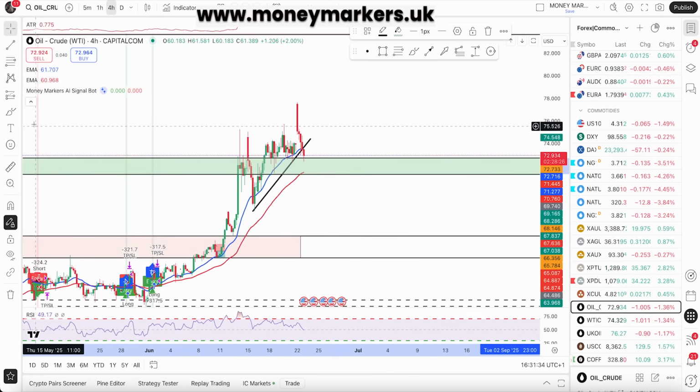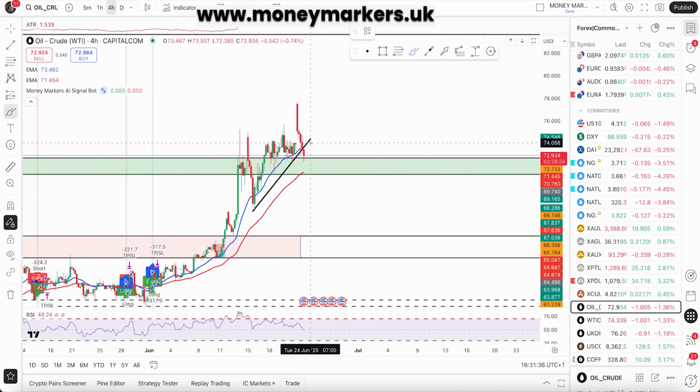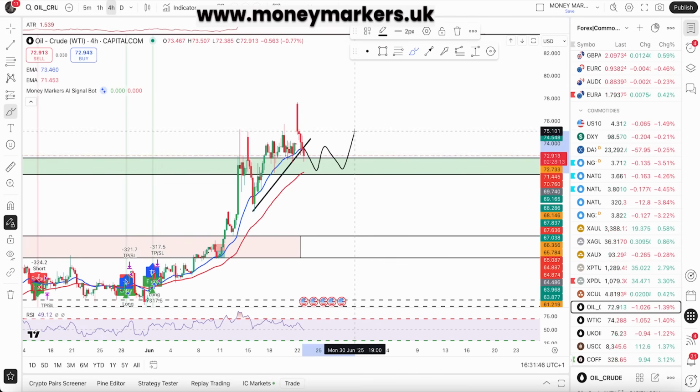Now, at this point, if the price, let's say, forms a bullish engulfer here, that will be my valid aggressive buy signal, and that will also become a bullish pullback entry since we are above 50 EMA. So look for engulfers or double bottom right from this zone. If we have that, that is a valid buy signal.